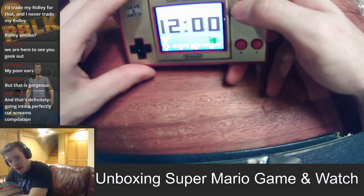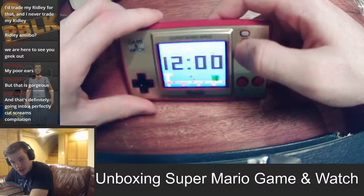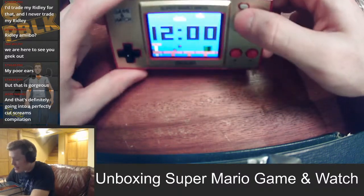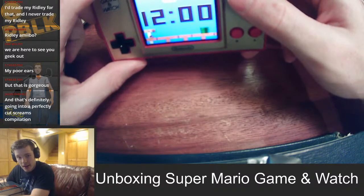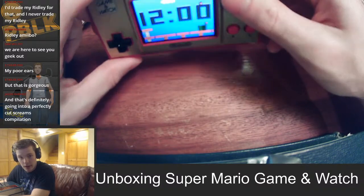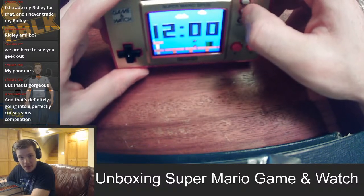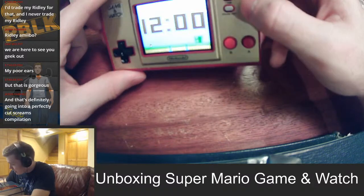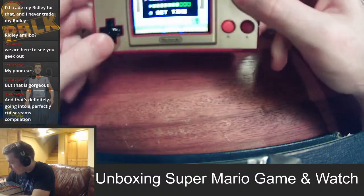Okay, if I were to say what this screen was like, this is like if you guys ever had a Game Boy Micro, it's very similar to that. Or maybe a Game Boy Advance SP101. It's very similar to that. But you can change the scenery here if you keep pressing time. I believe if you press set... Oh, you can change the brightness.